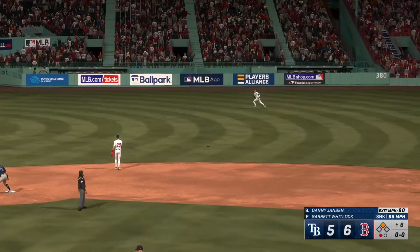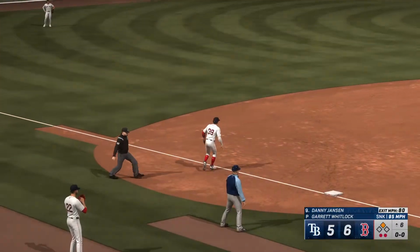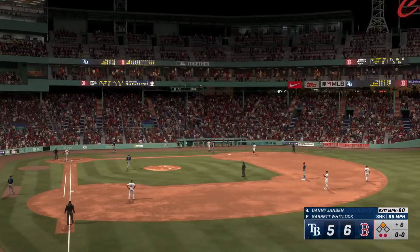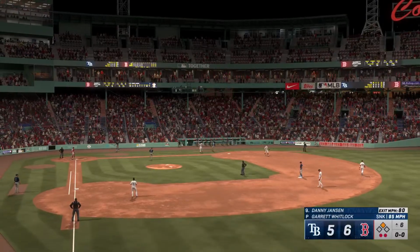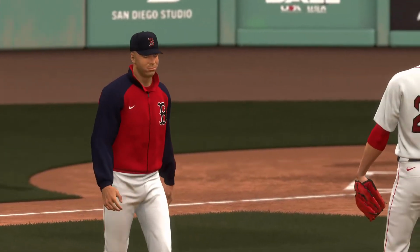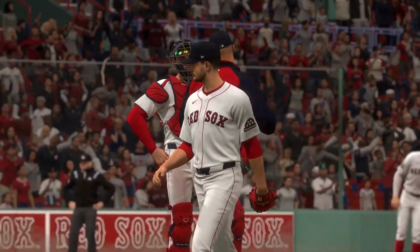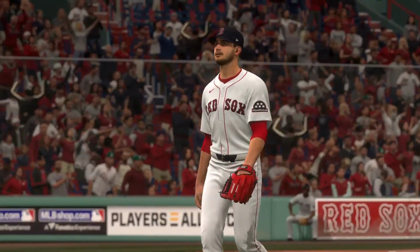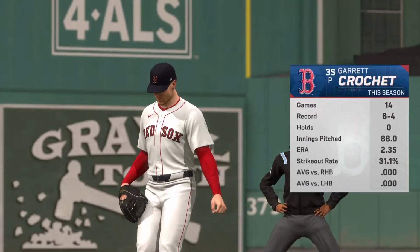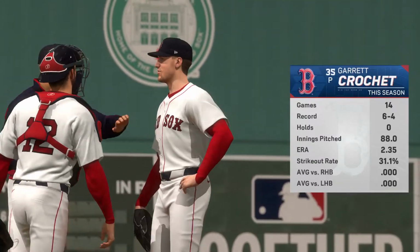Hit in the air, right field. Anthony moving under it. Out number two. Manager out of the dugout now, and he'll make a move to dip into the Red Sox bullpen. Garrett Whitlock departs, and he leaves in a one-run game. New pitcher coming on. We'll be back in a minute. Now pitching for the Red Sox, Garrett Crochet. And he's done a great job keeping the ball in the park this year. The numbers stack up with some of the best in the game.